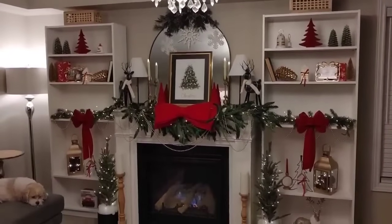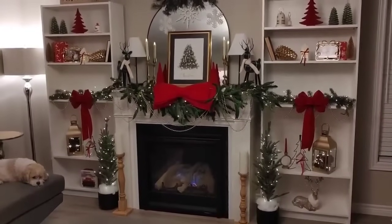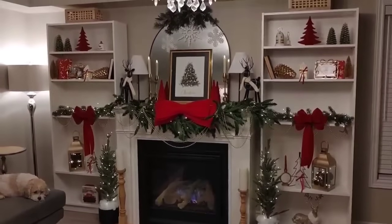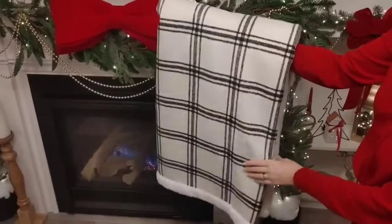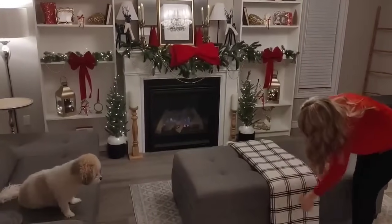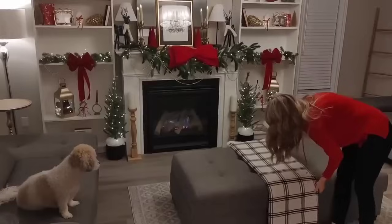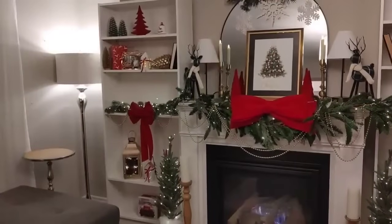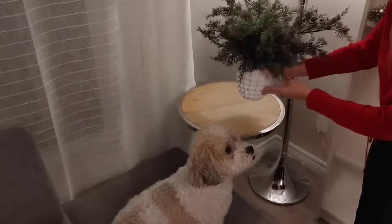I absolutely love how the mantle and the bookshelves came out. I think they're so pretty. I definitely might tweak them a bit more. Sometimes I'll decorate and then add a few touches. But moving on to the ottoman, I really didn't want to add any kind of centerpiece or display here. I wanted to keep it really simple with a blanket. I think we're going to play a lot of board games down here in front of the fire, so it just makes it a little bit easier.